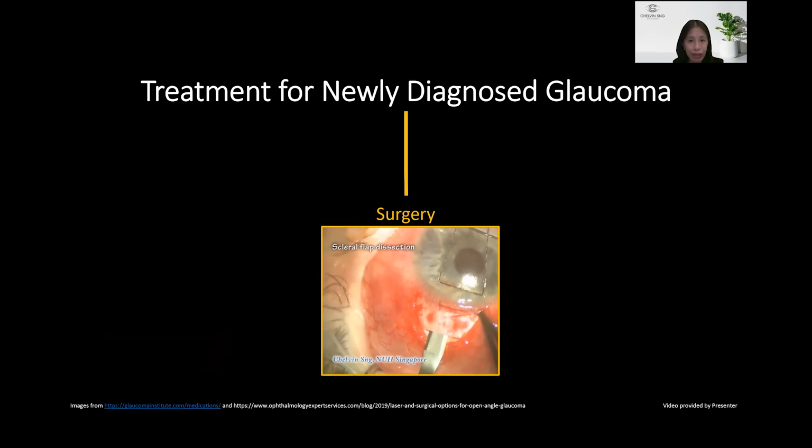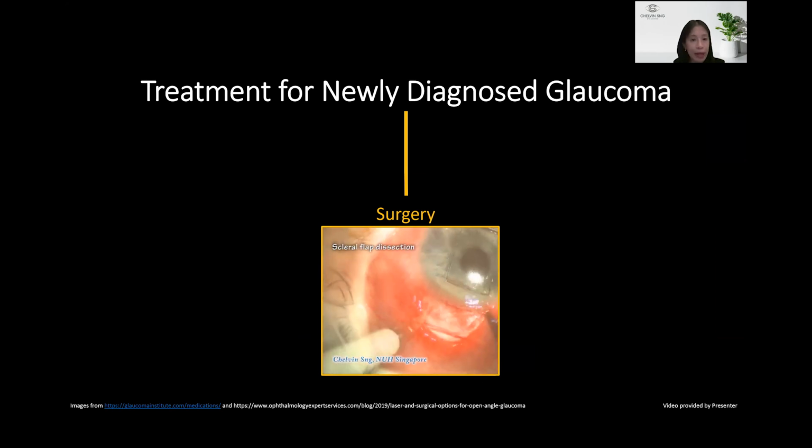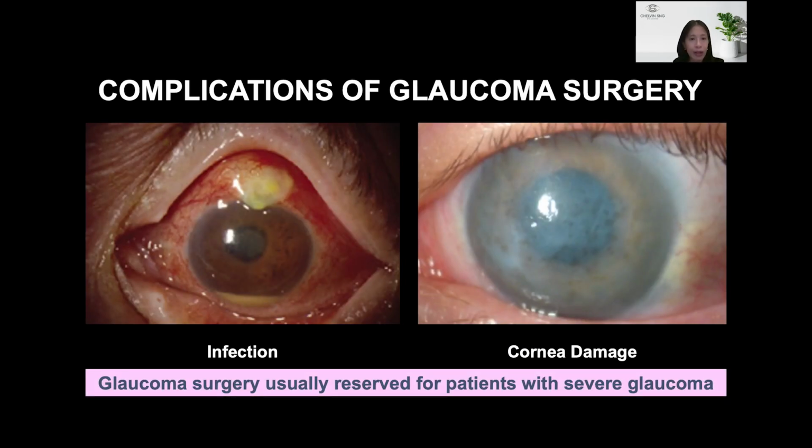On the other end of the spectrum, glaucoma surgery has attracted a lot of attention of late due to the emergence of MIGS. Conventional glaucoma surgery, such as trabeculectomy and tube implant surgery, are effective in lowering the IOP, but are associated with potentially sight-threatening complications, hence are usually reserved for patients with advanced glaucoma.